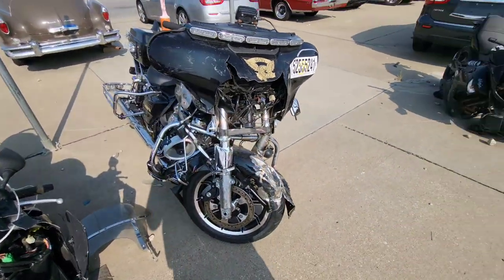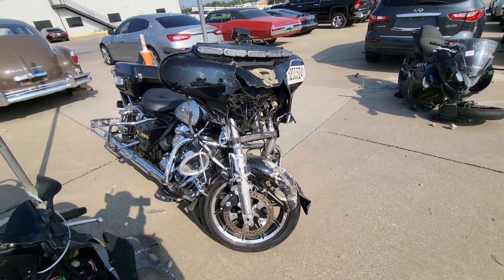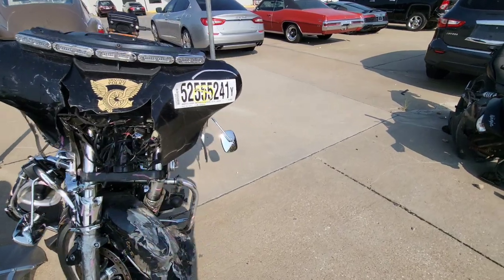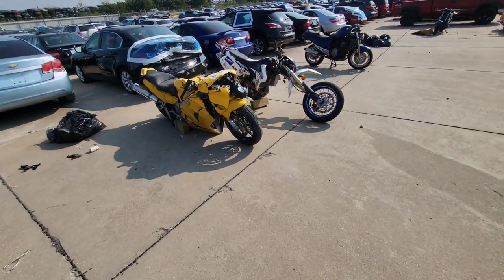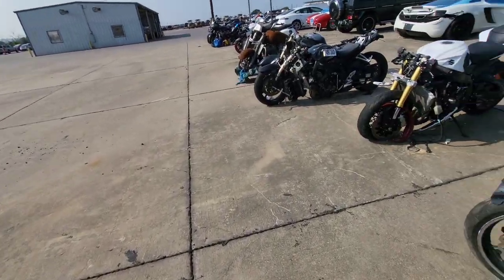Yeah, I guess some genius decided to pull out. I mean, it's got to be the worst time to pull out in front of somebody, pulling out in front of a motorcycle cop. Ouch. Lots of other bikes like that, though. Bikes that you see that are stretched that probably shouldn't be stretched. Yeah, not a good time.